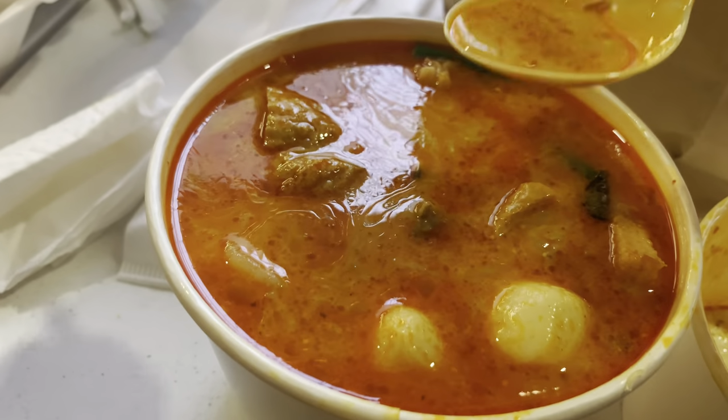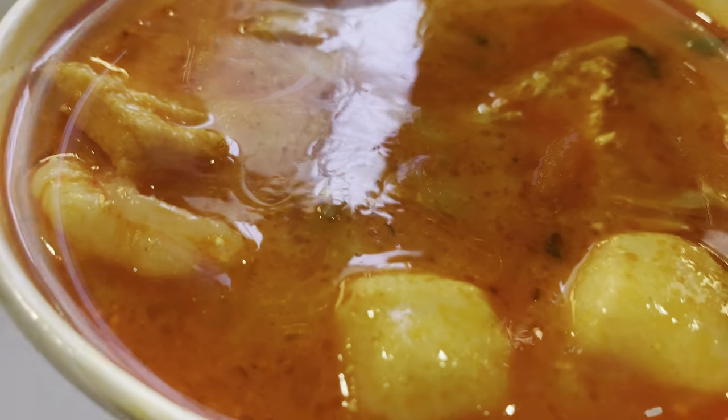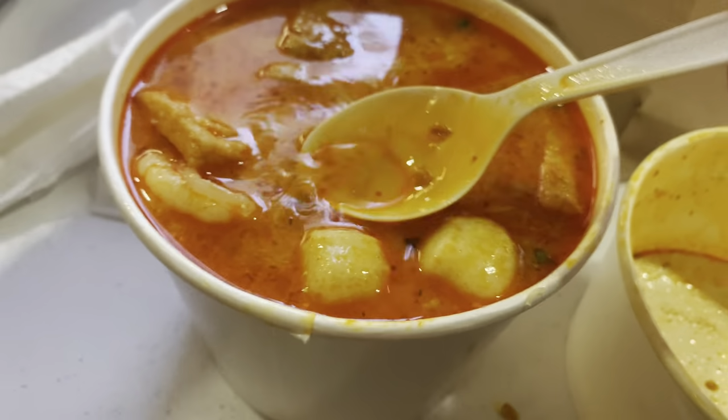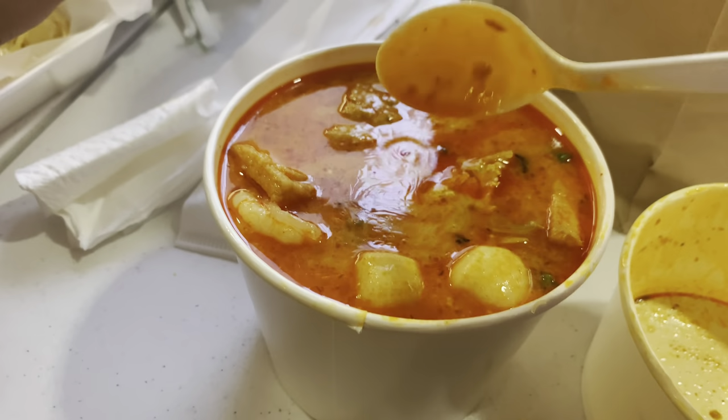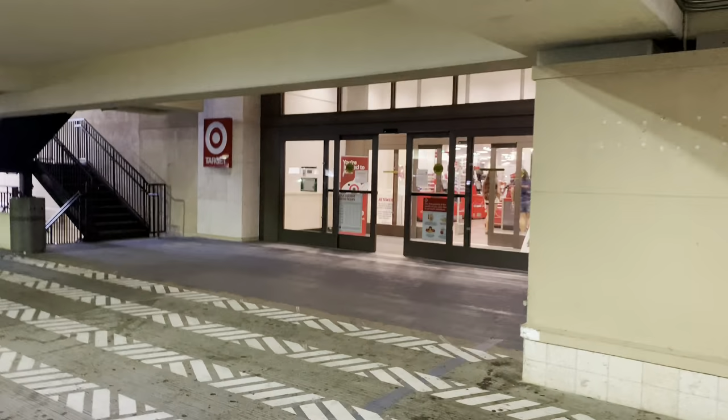Oh yeah, you're right. We're still in the U.S. You want to hold the plate? Oh, this is good. You gotta get this laksa. This is probably the best thing here. And here's the Target inside the mall.